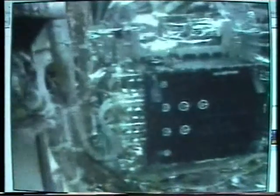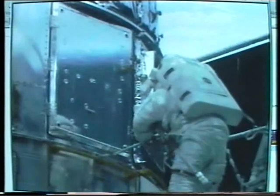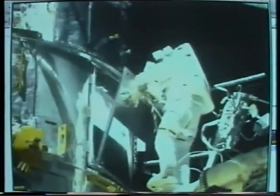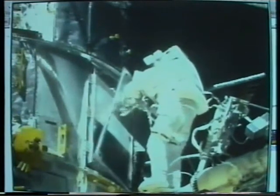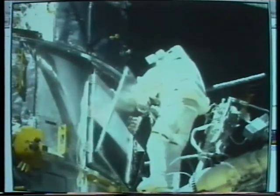Foale took still and video images of the new computer for the benefit of project scientists and flight controllers, and completed the job by first closing and bolting the door to the instrument bay, and then installing on that door a new outer blanket layer, additional insulation to protect the panel from the harsh temperature and light conditions of space. As he finished, spacecraft communicator Steve Robinson relayed good news from Hubble's flight controllers.